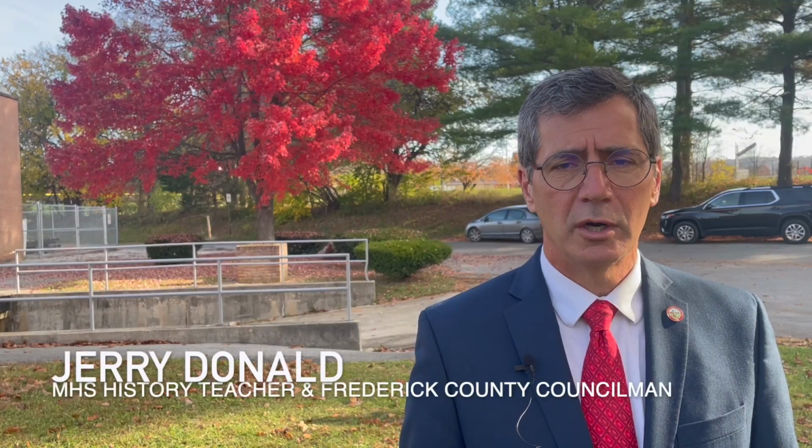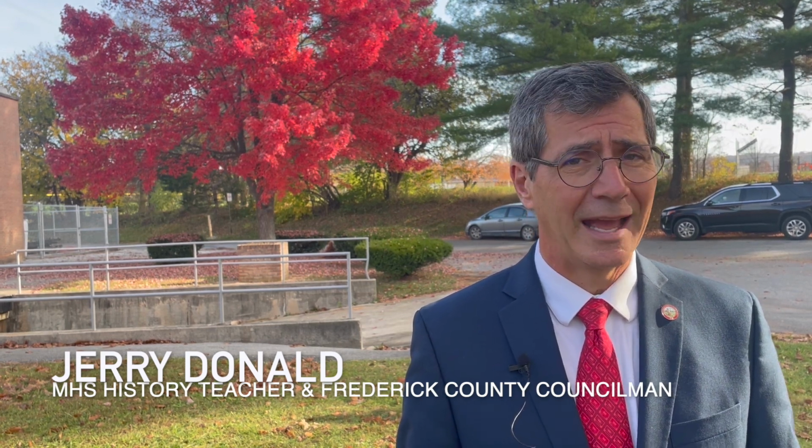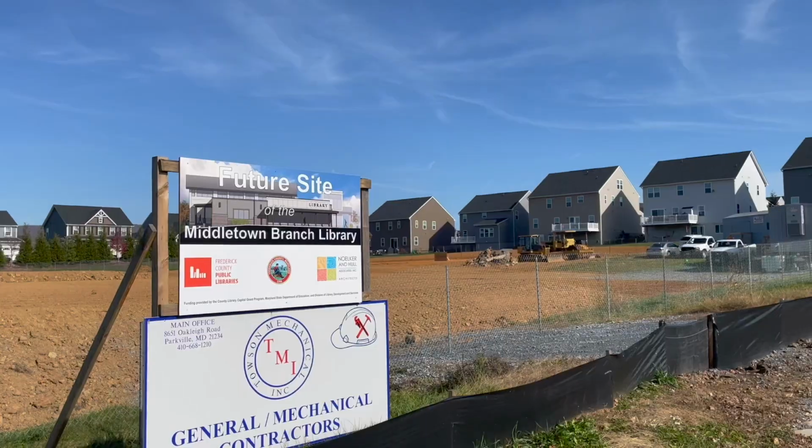Frederick County is upgrading its Middletown branch library by building a new and improved one right here on Green Street, which will replace the current one on Prospect Street. Well, there'll be a large meeting room that the community can use just as long as they reserve it, because we don't really have anything like that in town. The closest thing we have really is the town hall, and that's fairly small.